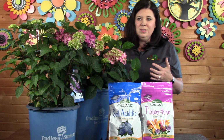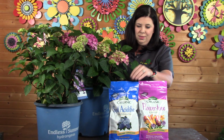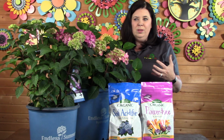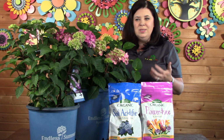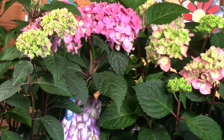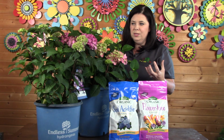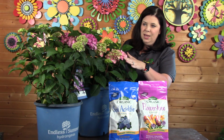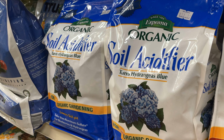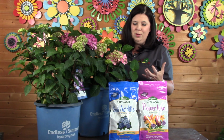The way that you can do this is by playing with the pH of your soil. So that brings in this product, Soil Acidifier. Our soils here in the Midwest are naturally alkaline, meaning they have a pH of 7 or above. In our soils, Mophead hydrangeas tend to be naturally pink, kind of a bright bubblegum pink is what you usually see. So that is what is happening here. They can be changed into that bright blue that we often see out on the East Coast or out on the West Coast, the bright blue hydrangeas.